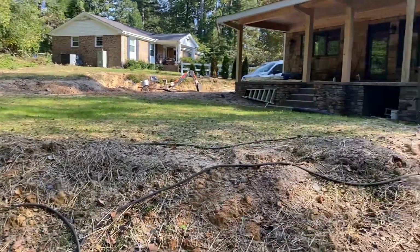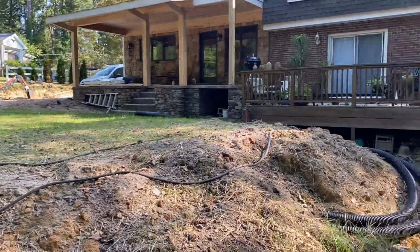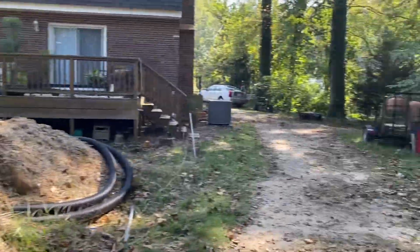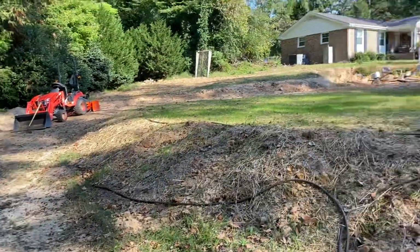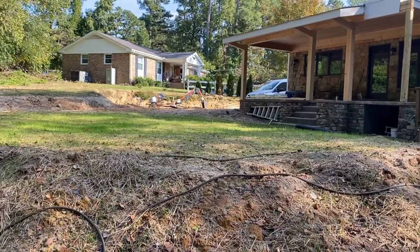The long-term goal is we're going to terminate the driveway just beyond the porch here. So instead of a wraparound driveway completely around the house, we're just going to come around this end of the house and circle around the patio area, and then a small space to turn around up there, partially on the patio and partially where the trencher is sitting.